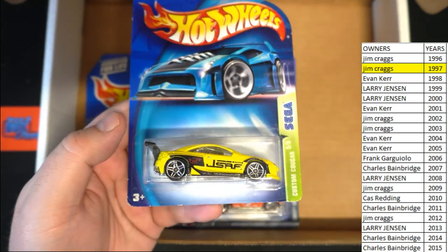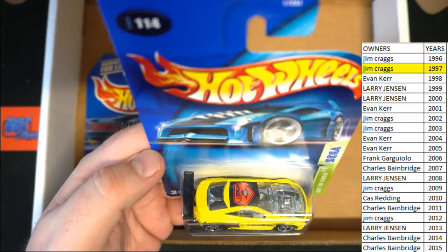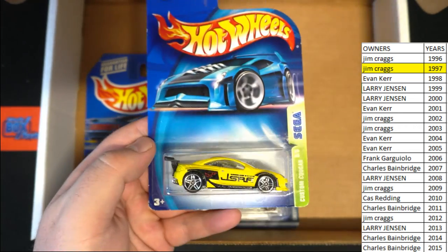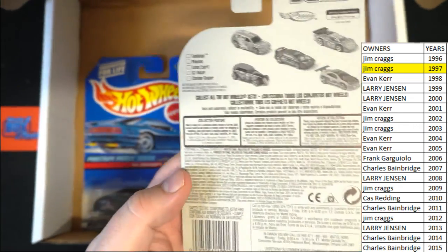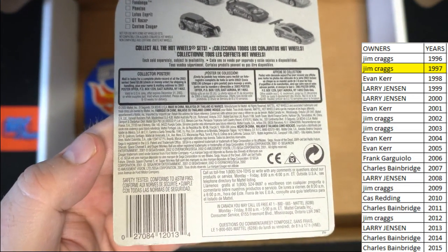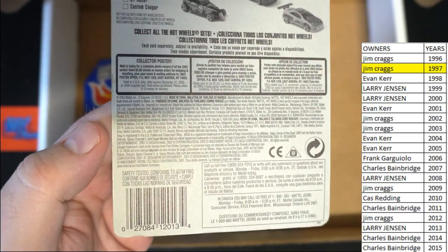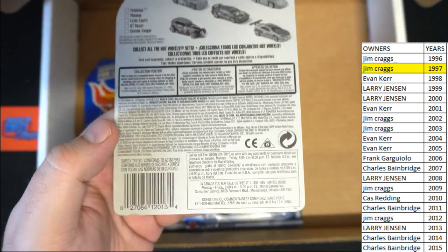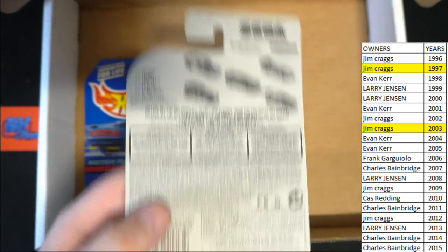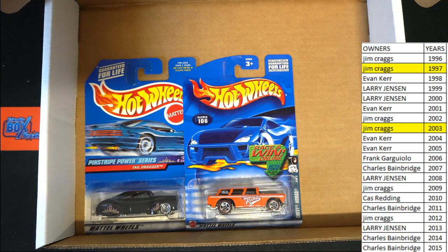1997. Next one here, oh, we got the Sega car, how about that? Custom Cougar. Okay, Sega 114 looks like. Let's see. Okay, this is made in 2003. Yeah, I see it there. Yep, 2003. And that's again Jim. All right, Jim, doing some work. That one's fire, by the way. I like that one.